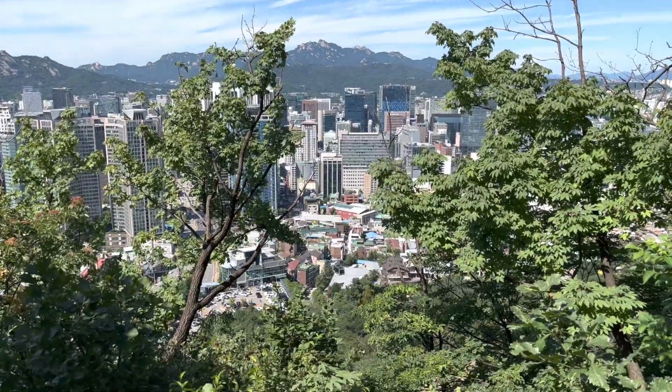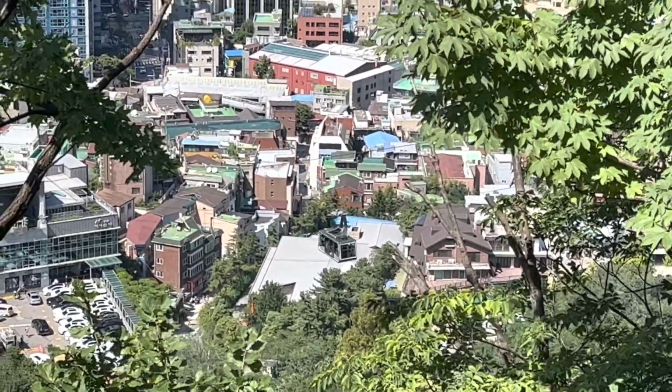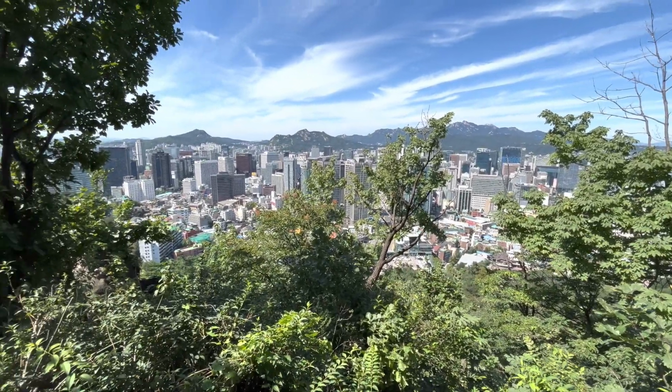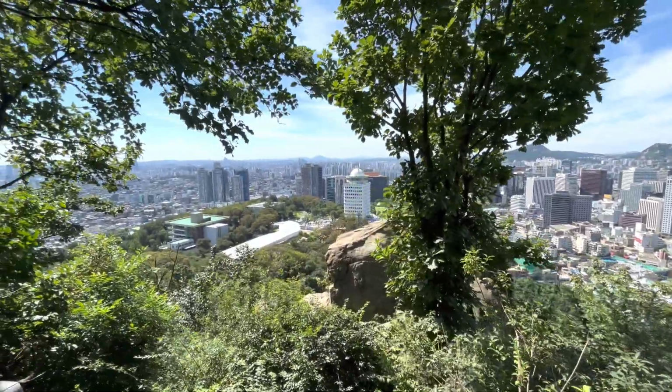All right, so this is a little stopping point, a checkpoint along the way, and there's that cable car that at the moment I was wishing I would have taken. But if I didn't take the cable car, I wouldn't have gotten this nice little view.